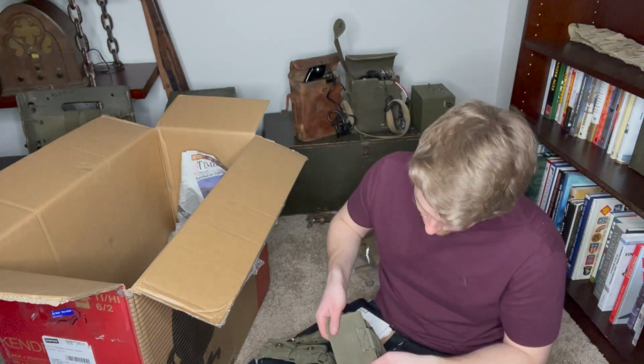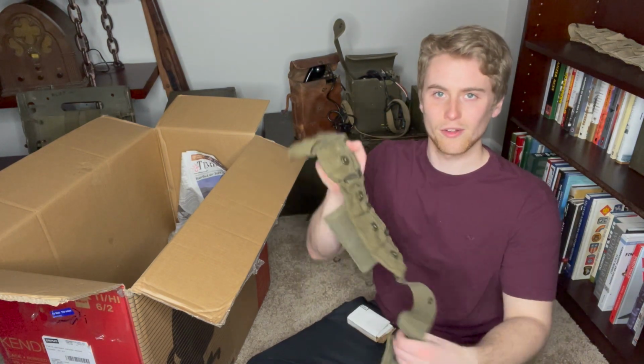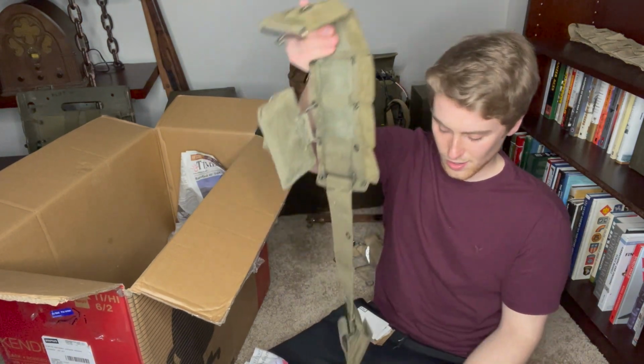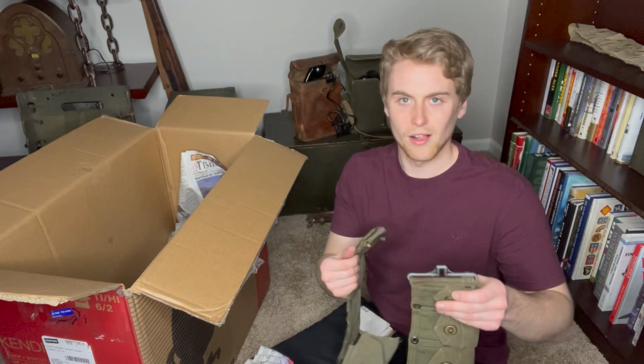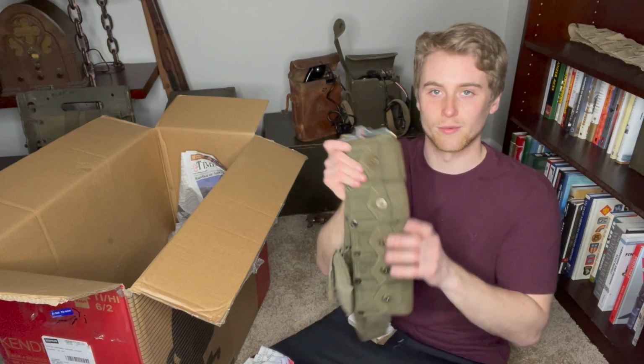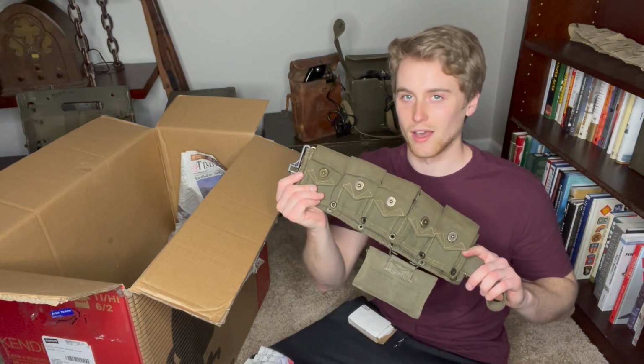Olive drab number 7 bandage pouch right here. And then you can see here, this is a cartridge belt for an M1 Garand. This is also the darker color. It's called olive drab number 7. I'll look for a date on here, but I know that it was made probably towards the end of World War II or after, just based on the color of it.